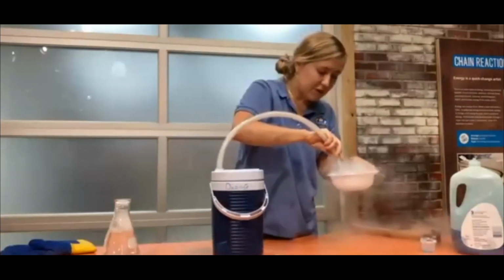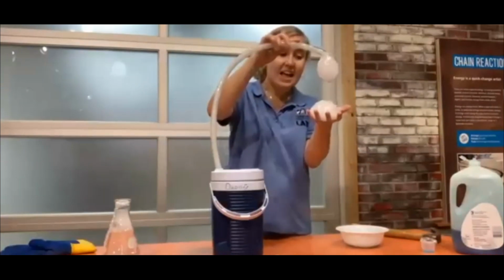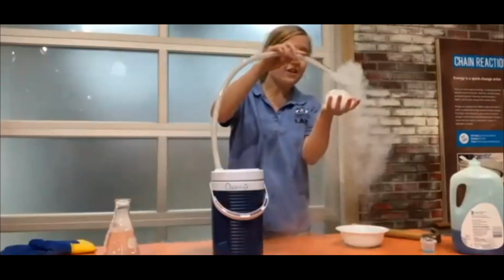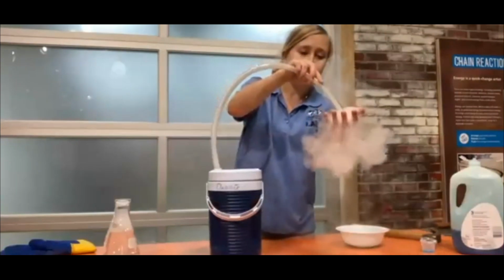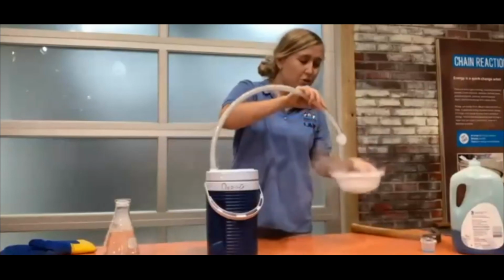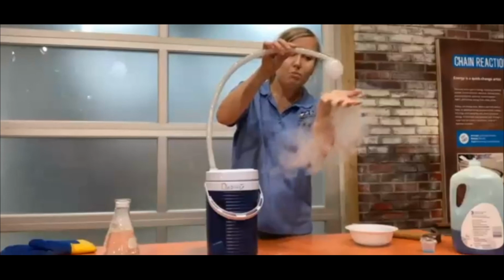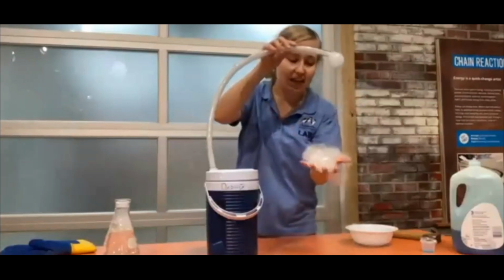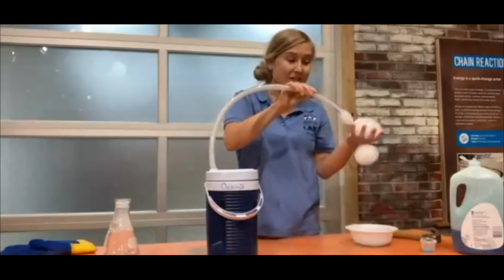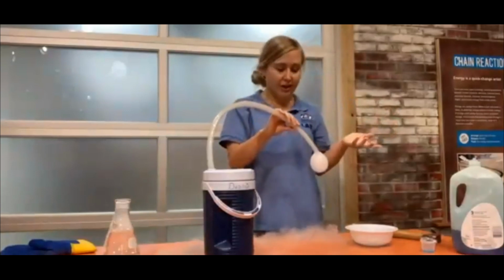So what we did is we used soap and water to trap a gas. And this actually happens in a bathtub or when you rub your hands together when you're washing your hands. Let's see if I can put this in there. Oh, that was too much smoke. So this is using a few different kinds of science. We're using the chemical properties of soap that want to make it stay together. We're learning about the states of matter, solids, liquids, and gases. And we're having fun while doing it, right?